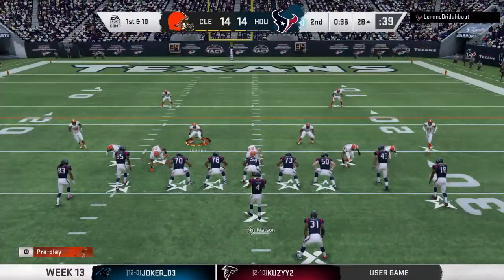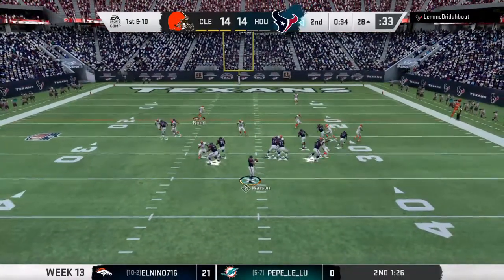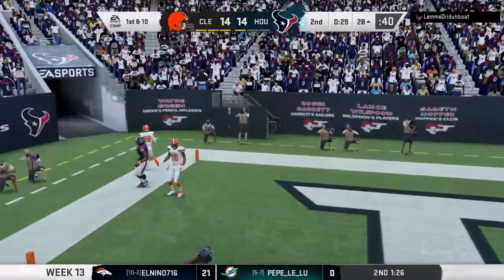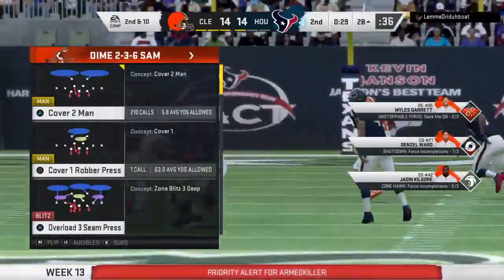Watson now nearly perfect. 9 of 10 in this first half. It's 1st and 10. Check 43. Out of the gun, Watson. Looking for the end zone. And that is incomplete. Showed off the arm strength there, but to no avail.